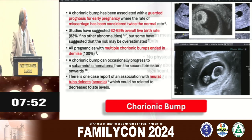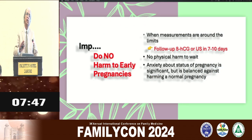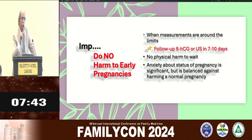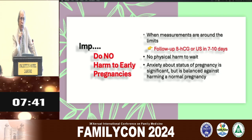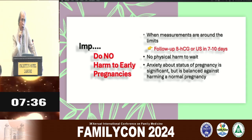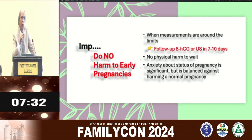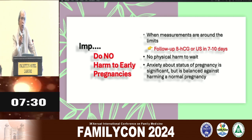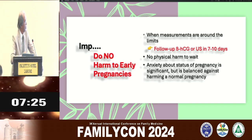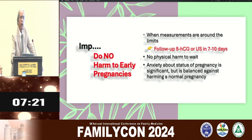This is a chorionic bump. Now, if these signs are present, the embryonic heart should be there at 7 mm. That is the consensus. But we can wait. If the flow around the sac is good enough, we can wait for a week or so to check for cardiac activity, because we do not want to halt the early pregnancy, and it should always be given a chance.